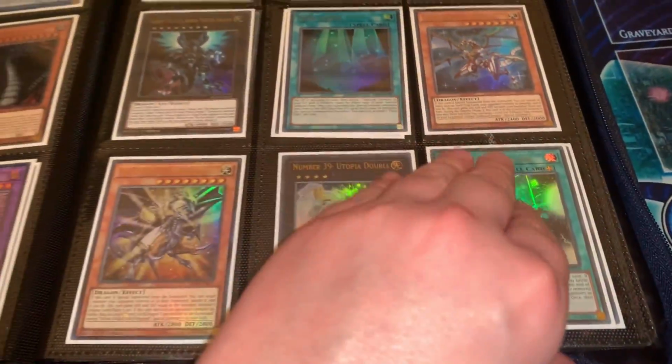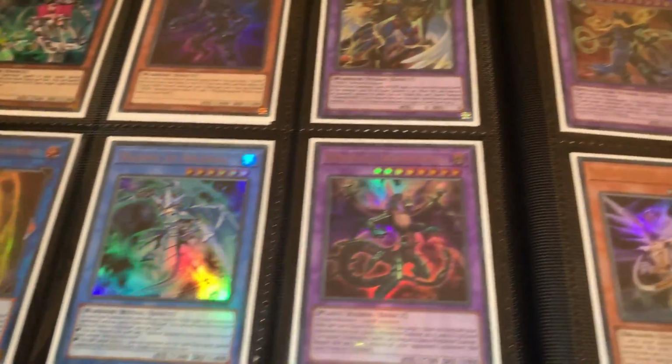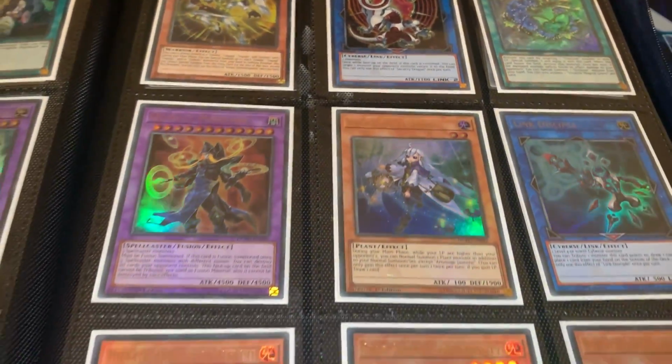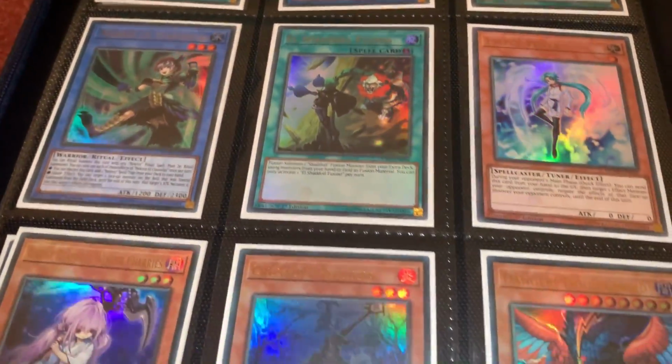Also, there's our boy Utopia double, still waiting on us to get that double or nothing so we can pull him out. Maybe one day, who knows. When you compare this to like episode 5, it's just so heartwarming to see how far we've come, and I can't wait to see what our binder looks like towards the end of the series.